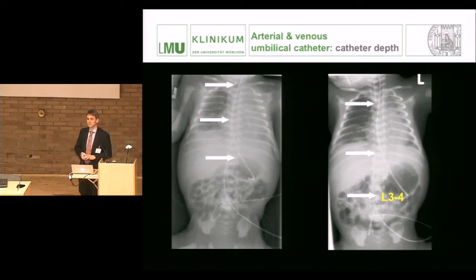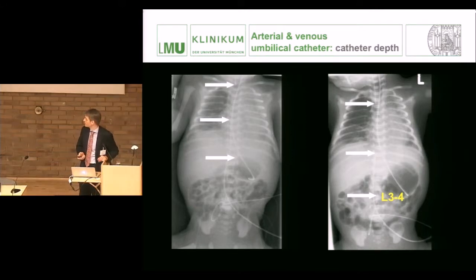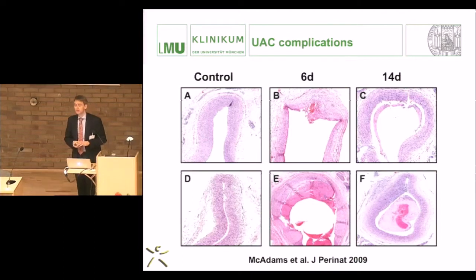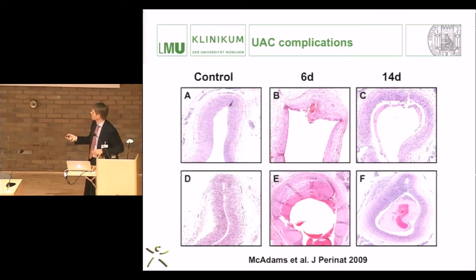Now, when I looked through the literature regarding umbilical arterial line, there is a recent study that has investigated the impact of umbilical arterial lines in an animal model. And this is a baboon model where they had either control animals in the upper aortic region or the lower aortic region, and they compared the impact of 6 days or 14 days of umbilical line positioning in this baboon model.